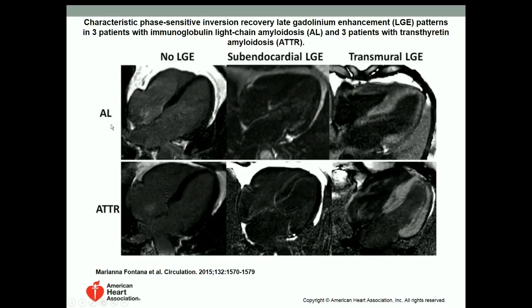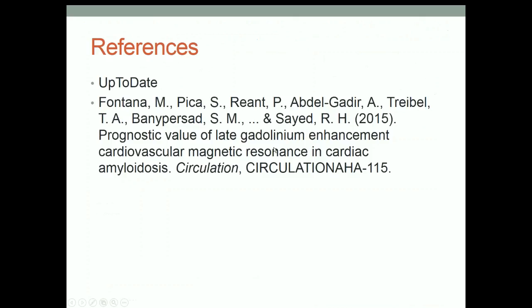So they looked at two different types of amyloid in the amyloidosis patient, and that's basically the findings that they had from that. And so that's basically it, and these are some of the references so that you can go ahead and take a look at the amyloidosis and learn about it. And so that ends our presentation today.